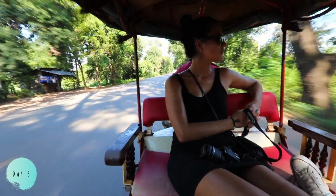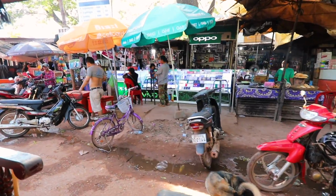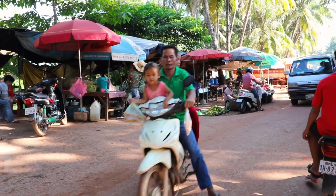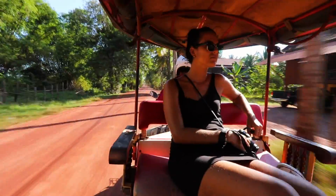On day 5, we decided to visit the floating village outside Siem Reap, Kampong Pluk. It's located approximately 30 kilometers from Siem Reap, and it took us almost an hour to get there with our tuk-tuk.